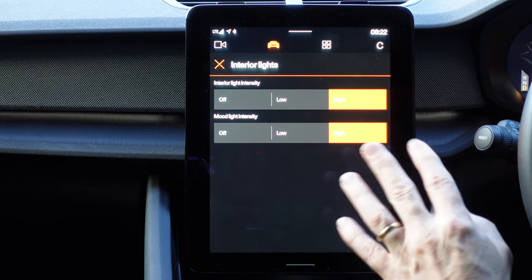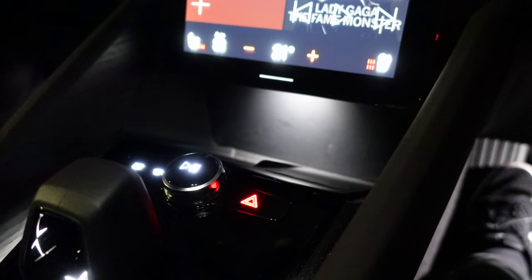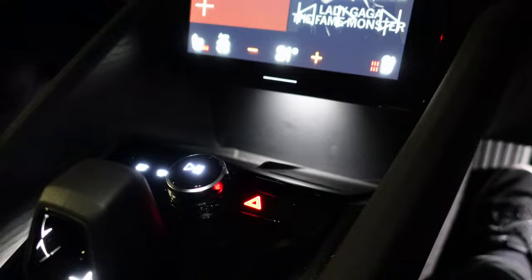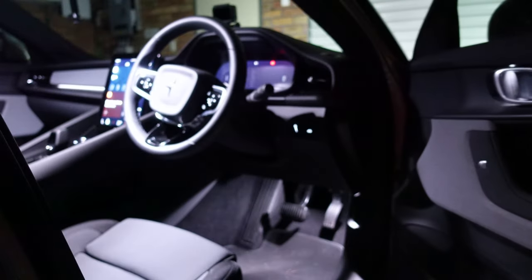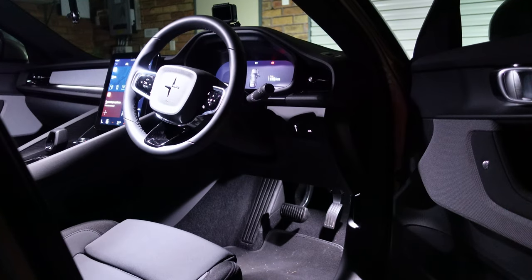Interior lighting, you've got LED lights throughout, including for the ambient lighting, and I like my lighting high. It's only the one color down in the footwell area, a nice cool white sort of color. So I like mine high, and I like my interior lighting high and bright as well.